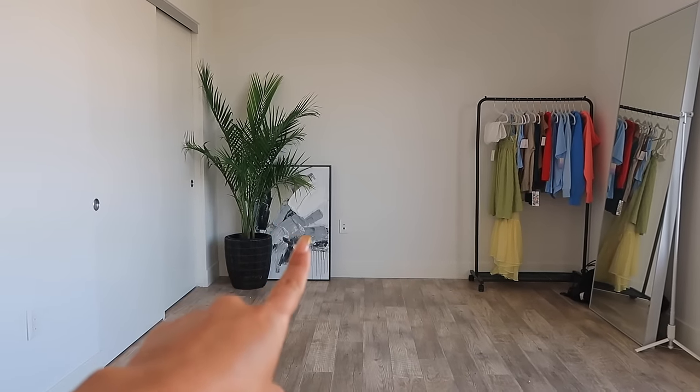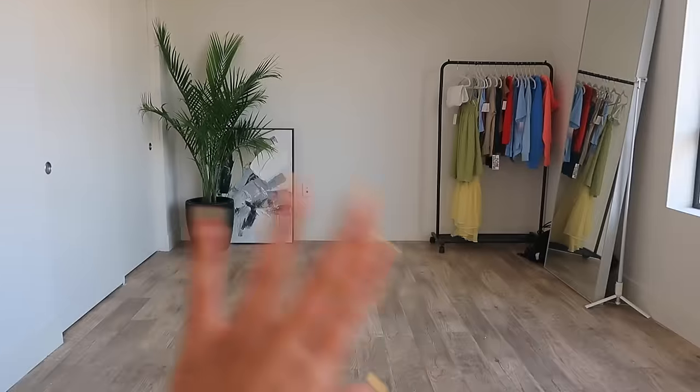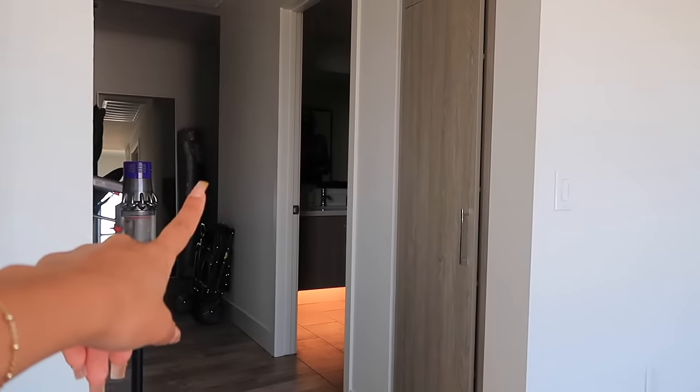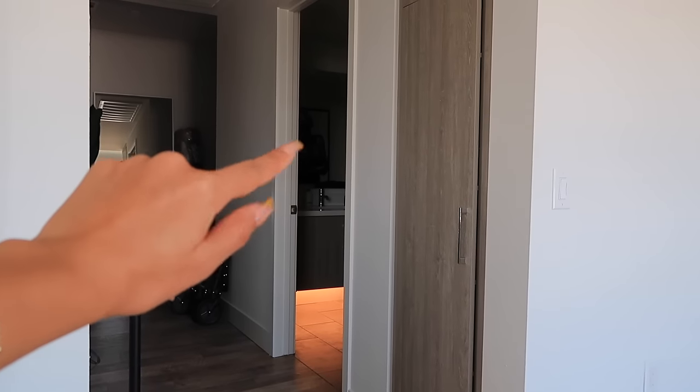And these paintings, I don't think I'm going to keep. I just have them there for now. And obviously, I need to decorate this space. But yeah, that's what it's looking like. My rug is over there in the corner. That's for the bedroom. And then the desk, I gotta get it. It's sitting outside of my door right now.